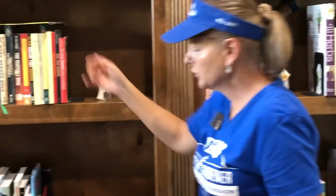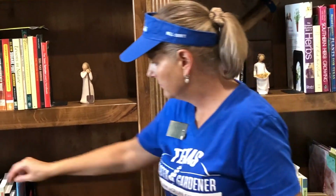Let's say, for instance, you're trying to do wildlife, which is something I'm very big on in my garden. Here's one, Butterfly Gardening for Texas. Specifically get books that are for your area.